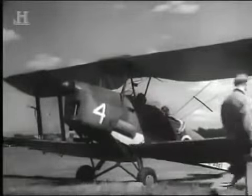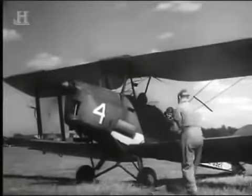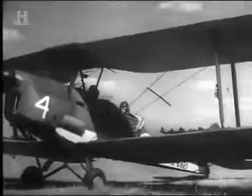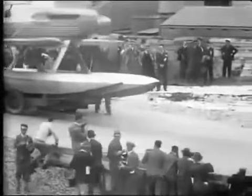But by the 1930s, very little had changed. The aircraft were still biplanes. They were still made of wood and covered with fabric, and they were slow. Then, in 1931, a British seaplane reached the astonishing speed of 407 miles per hour, more than twice as fast as the biplanes then in service with most air forces.